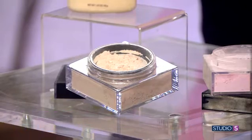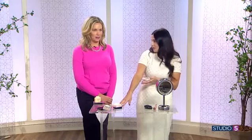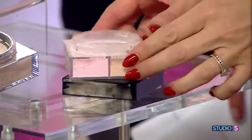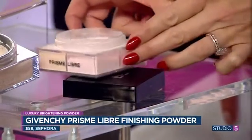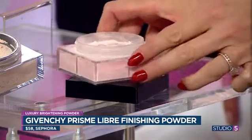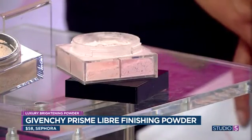And then on the high end of things, this is Givenchy, which is a French brand. You can get it at Sephora. Say it again. Givenchy. Ooh. This one is really cool because if you see in the camera, it has 4 different compartments in it, 4 different colors, and they mix together, and when you put it on, it gives you a hybrid of a few different colors, which is really blurring.